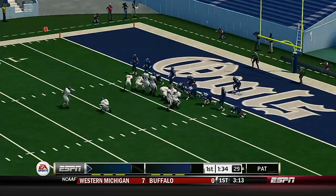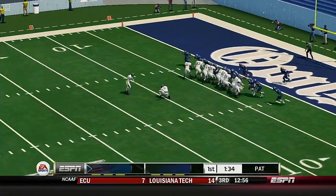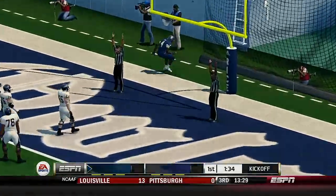It's a great job by the quarterback to read the defense. He made a nice pitch to the running back, let him go in for 6. They'll line up for the extra point in an attempt to tie the game. And he tacks on the extra point.